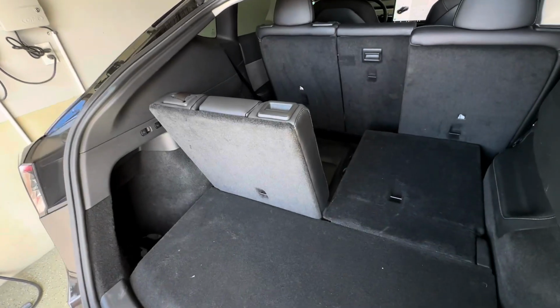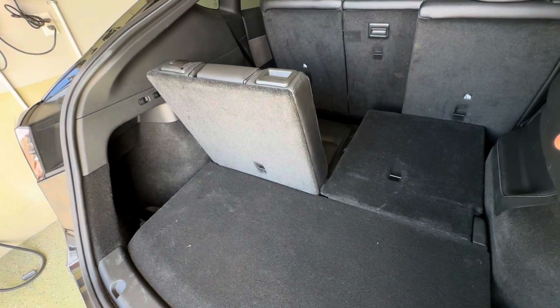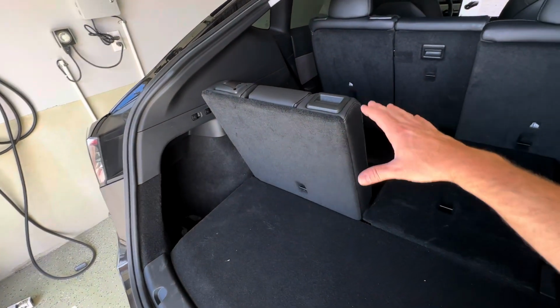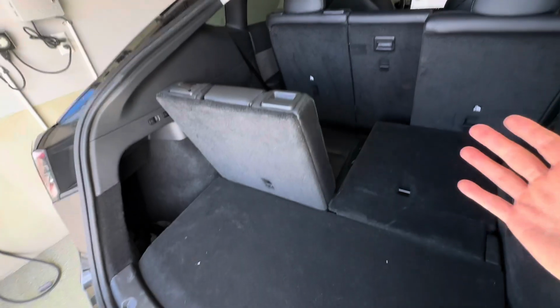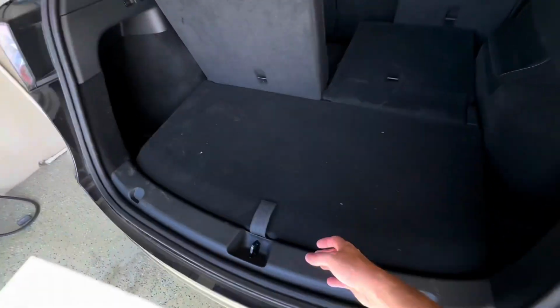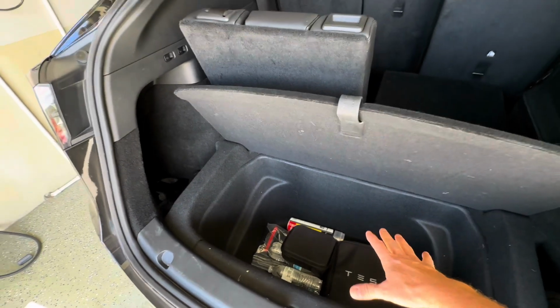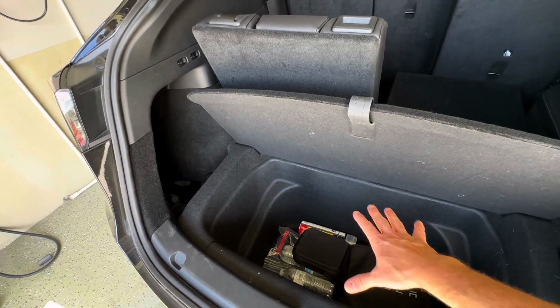But a comment that I keep getting is from people saying, "I would never let my kids sit back here. It's so dangerous. They're so close to the back. They're going to get crushed. They're going to get killed." Guys, let me show you something here. Behind the seat, there's a big empty cavern right here that's a nice crumple zone.